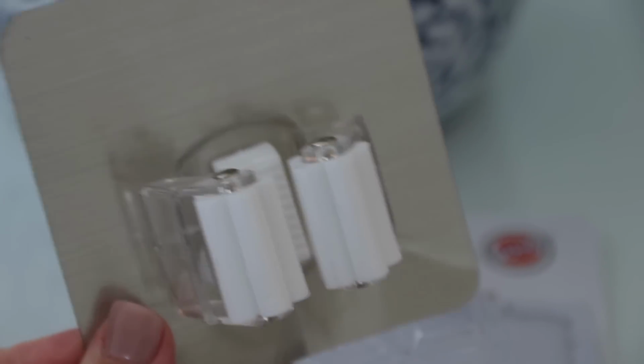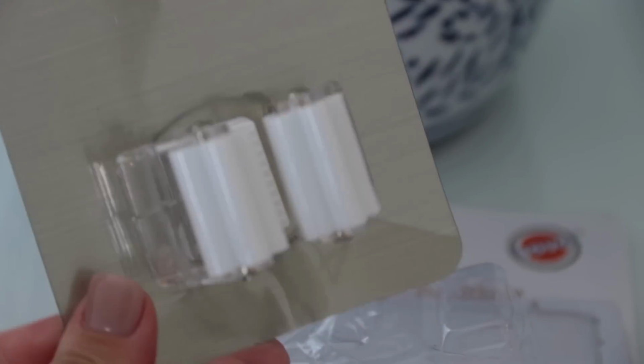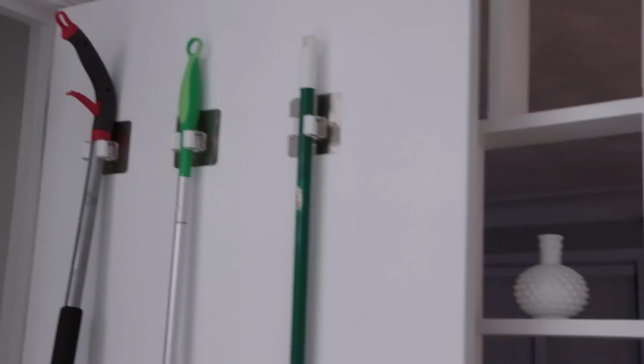And then last but not least are these hooks that I picked up for my brooms, my mop, my Swiffer, all of that. I just think they're really cool and not just like a basic utility hook, you know what I mean? It's actually kind of chic looking, kind of cool. And these ones are just sticky, so you just take the film off the back of them, stick them to the wall, let them sit for a little bit, and then you can just go ahead and hang up your broom, your Swiffer, whatever on them.